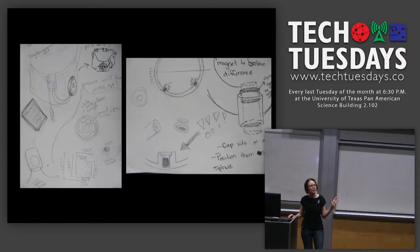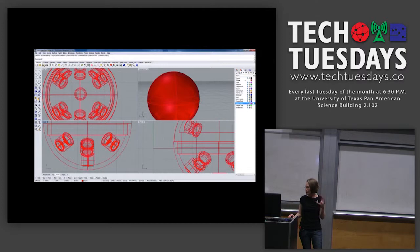Some sketchbook photos. You do have to go through some planning processes. This is very stimulating to me, to go from rough draft to final product. All right. Here I'm making an ovum. I am making an egg, and I have it with me today. Y'all can totally see it, too.